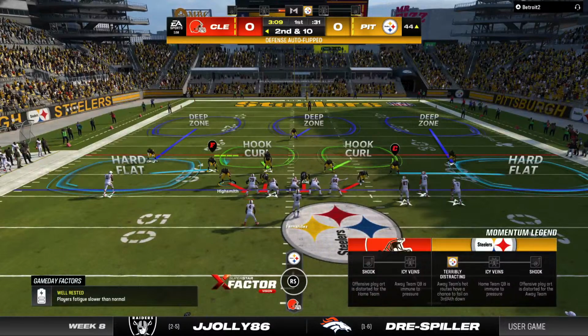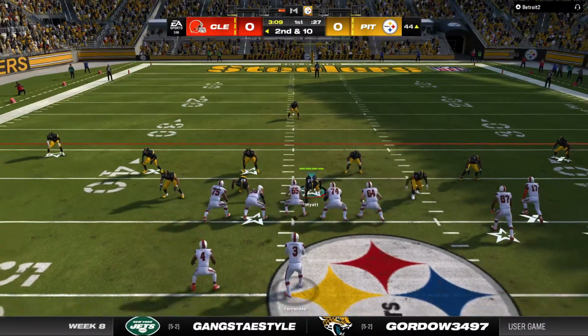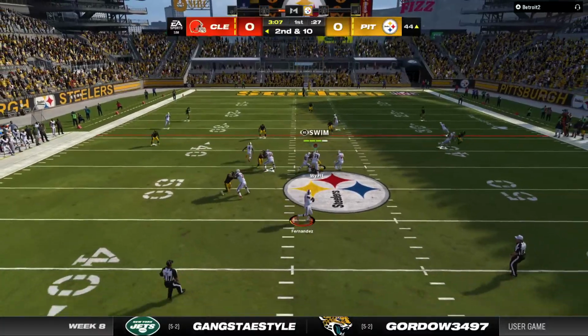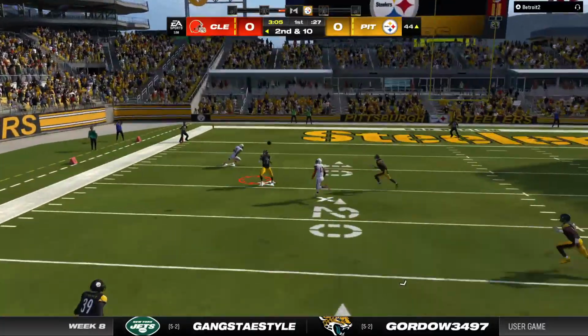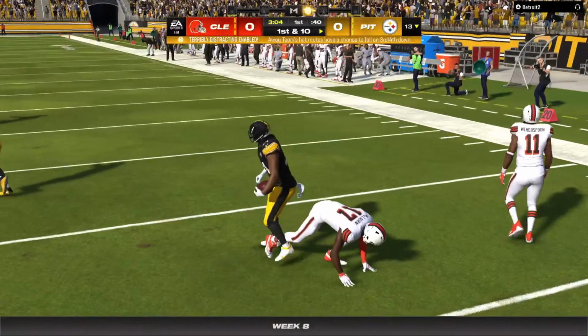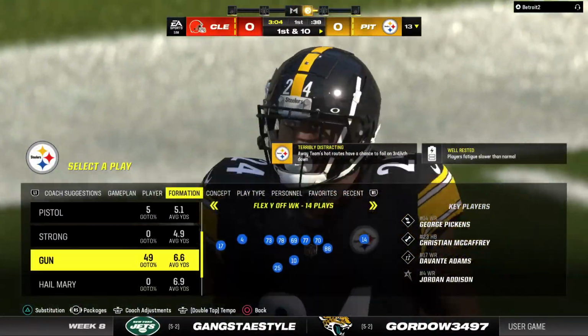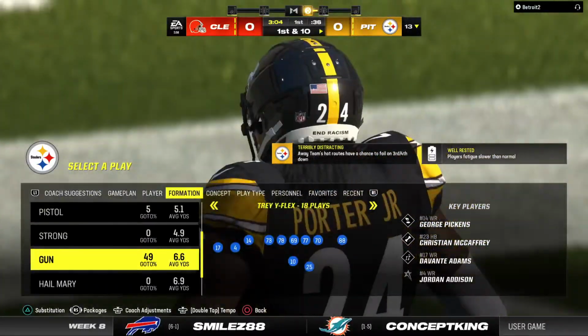Here's 2nd and 10. Back to throw again. That's into a crowd and intercepted. Picked off by Joey Porter Jr. And the Steelers are going to take over at their own 13-yard line.